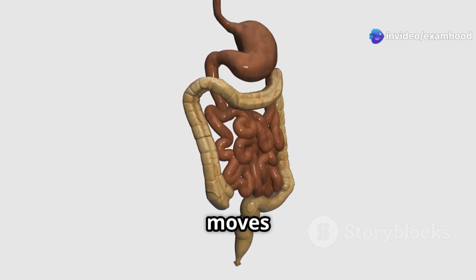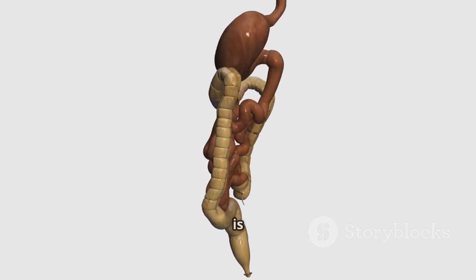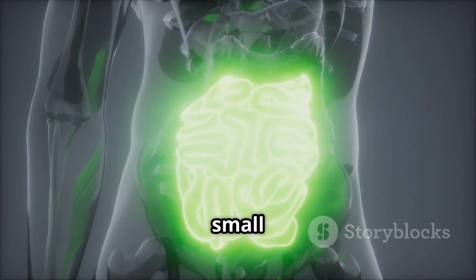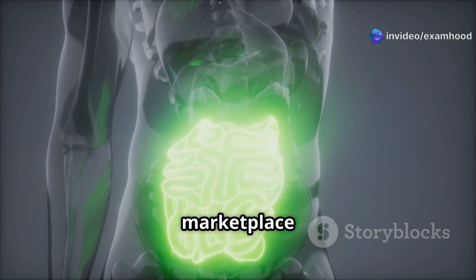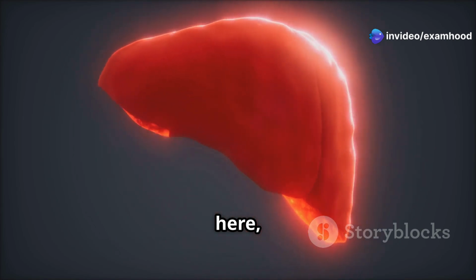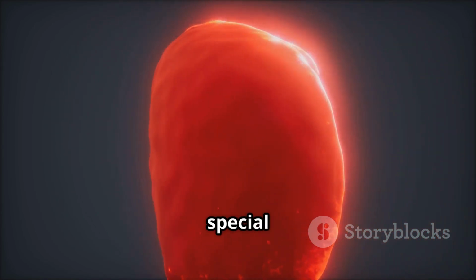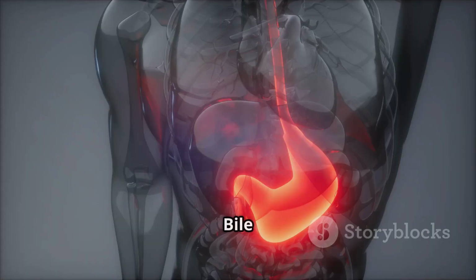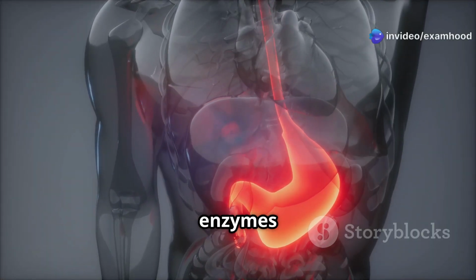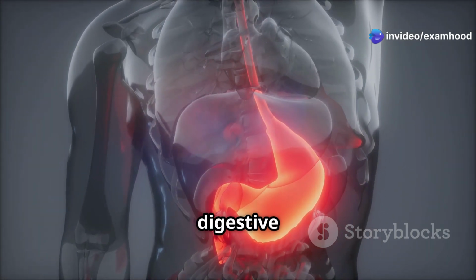From here, chyme moves into the small intestine, specifically the duodenum. This is where the real action begins. This is where things get really interesting. The small intestine is like a busy marketplace of digestion. The pancreas and liver play key roles here, secreting digestive juices and bile respectively. These juices are like special agents breaking down food. Bile breaks down fats into tiny droplets, while pancreatic enzymes tackle carbohydrates, proteins, and fats. It's a full-on digestive assault.